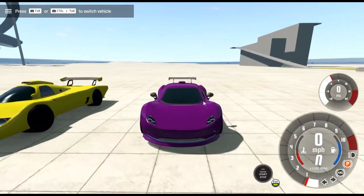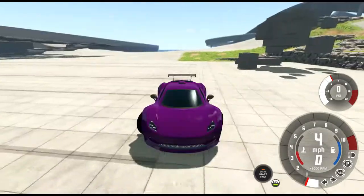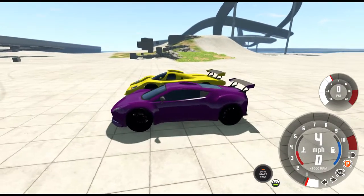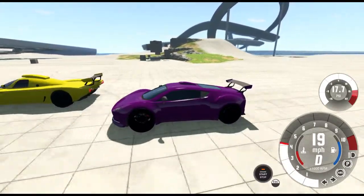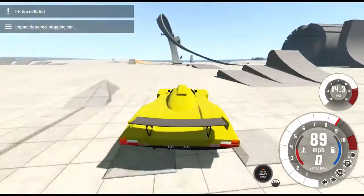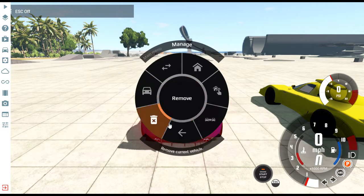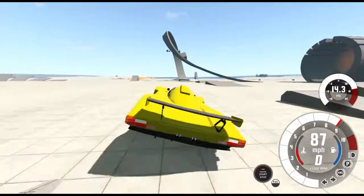So this is the Cobra GTSR, which I'll fix, the splitter and the diffuser, later. This shares a similar engine. This one has like 15 more horsepower. All I said was they share a similar engine. This one's quite bigger by like 0.3 liters. It's almost like 15 horsepower less.